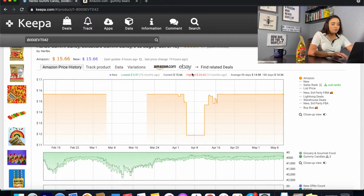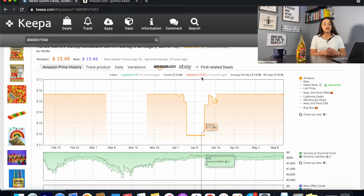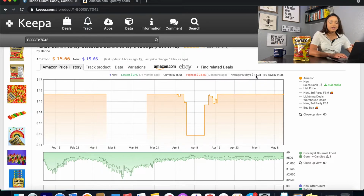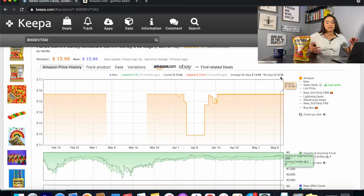I want to also bring your attention up here. As you can see, the lowest in the 75 months is $3.97 for the gummy bears. The current lowest price is at $15.66, and the highest in the 12 months was $24.65. And this is very important, because when you're looking for a product, you know the lowest and the highest it can go, where you can sell it. And the average in 90 days was $14.98 and $14.36.